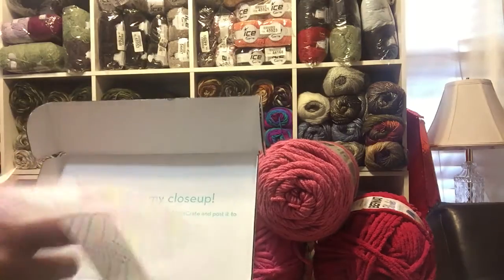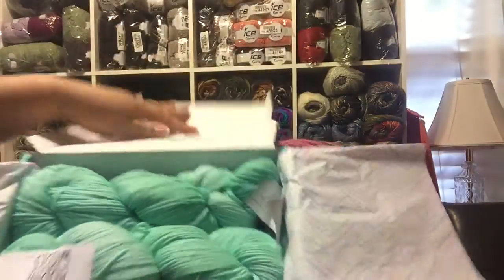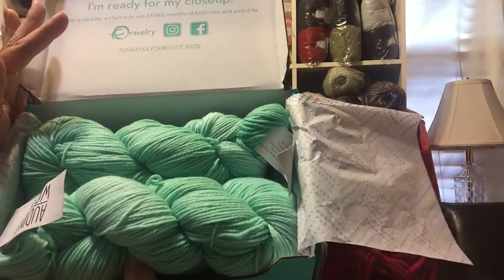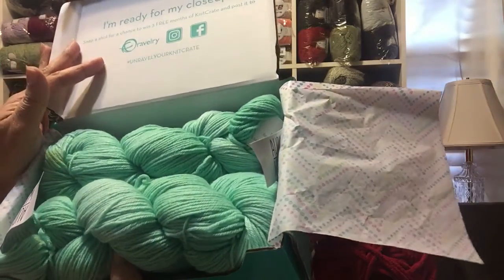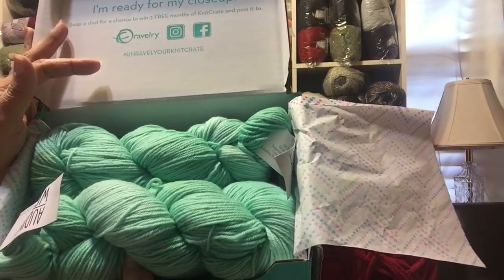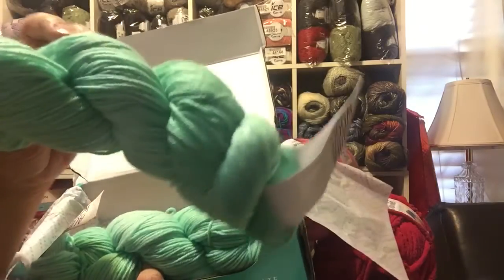This also came in the mail yesterday, my knit crate. I normally don't show these. I don't know why. This is a pretty color. What I do like about this one, this is merino wool, 15%. This has cashmere in it. It's a DK weight, 302 yards. What I like about this particular one, the yardage is nice on this.